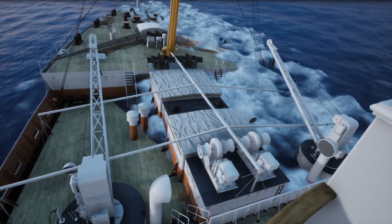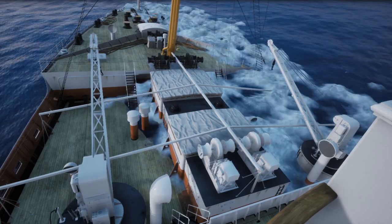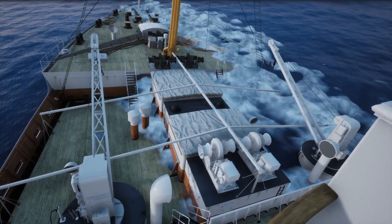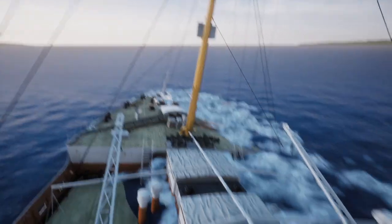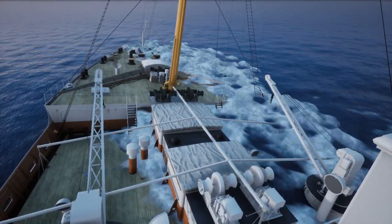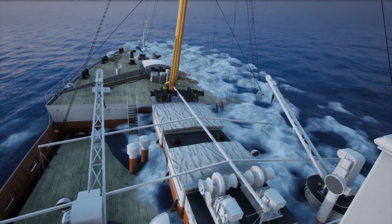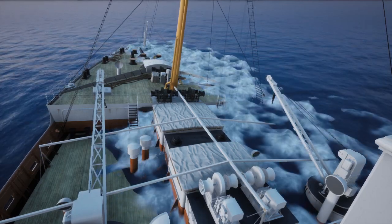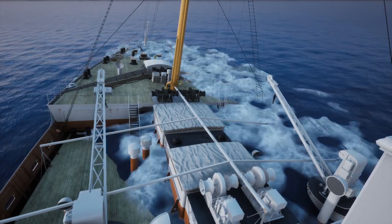Of course, all the while in the background, as a player, you know that the ship never makes it to America, so I think that makes it kind of interesting, and I think it will be a pretty interesting game. I'm keeping tabs on it just to see how it develops and see what comes of it. And that's what led me to look at the Britannic simulation, I guess if you want to call it that, here.